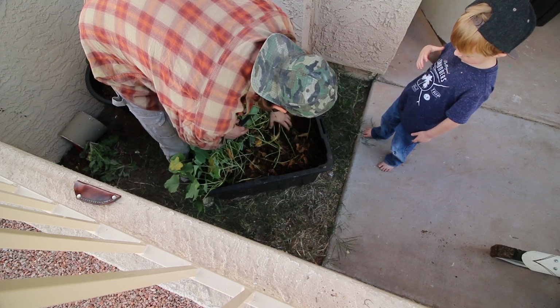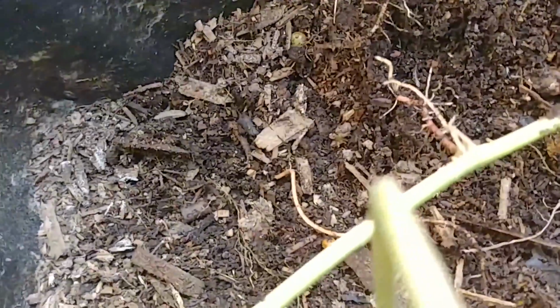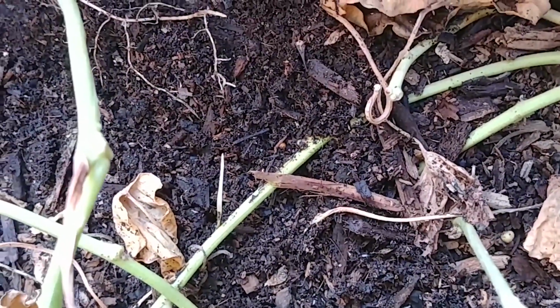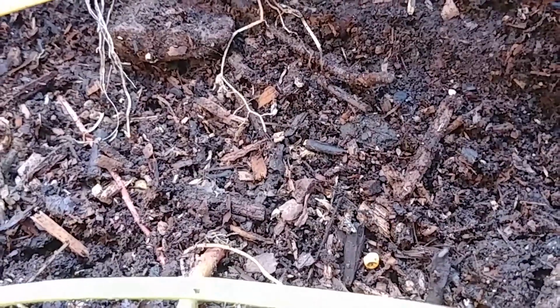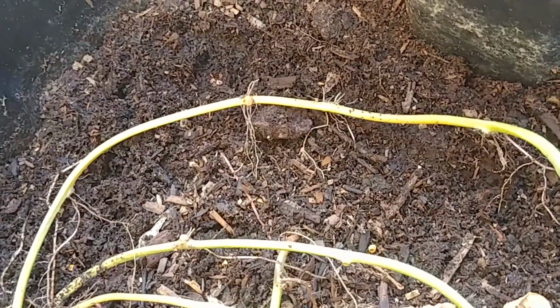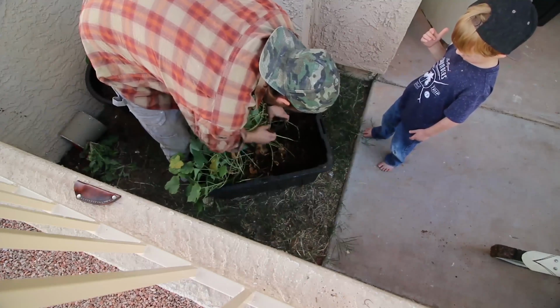Oh my gosh, look at all these little tiny flies. There are like hundreds, thousands of gnats breeding in this soil. Oh my gosh, there used to be a ton of crickets that were breeding in here. Now it looks like the flies have taken over and kicked the crickets out. That is disgusting.